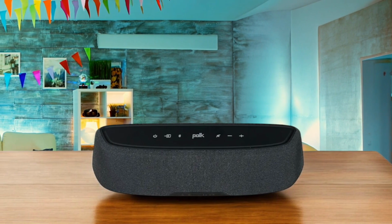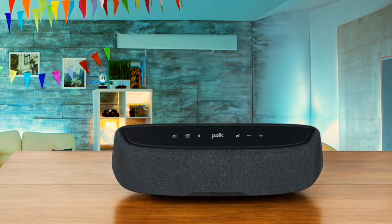It's loud and clear, but voices can sometimes feel a bit shallow, and there's no true height effect for Atmos despite the fancy marketing. The price is a little steep for what you get, and if you're after the most immersive surround sound, you might be left wanting more.